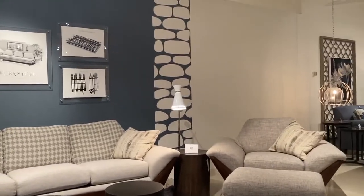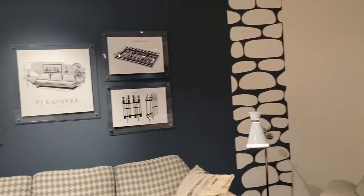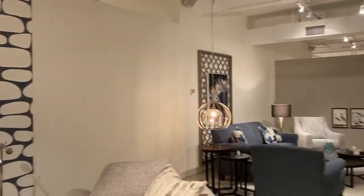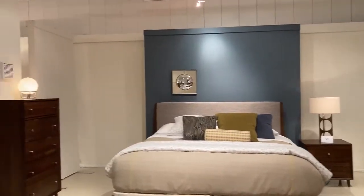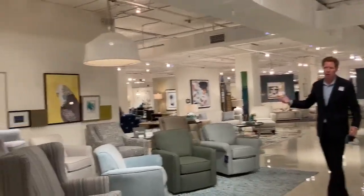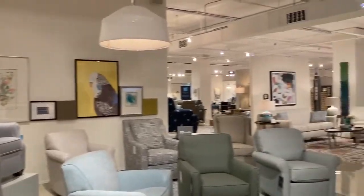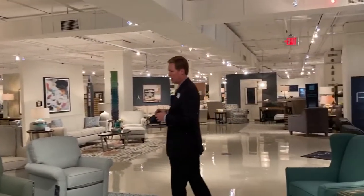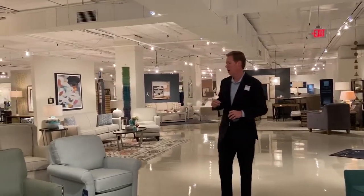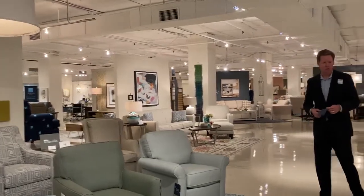We've got the 1960s photographs on the wall of that item that inspired the design, and then the updated version live and in person for them to sit on. We do a nice little feature right in the middle here of our accent chairs, a little chair gallery featuring a performance fabric, Sunbrella, which most people know. It's a popular brand name, so marrying the Flexsteel brand with the Sunbrella brand, kind of co-partnering with that, is a great combination. All of these accent chairs can be special ordered.